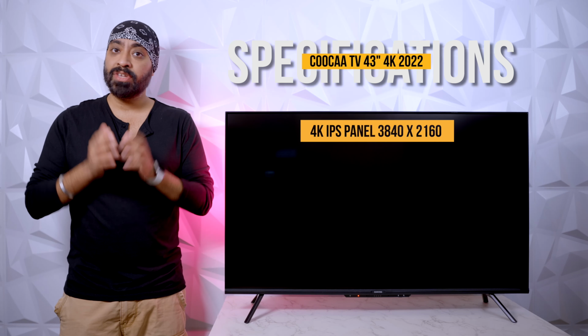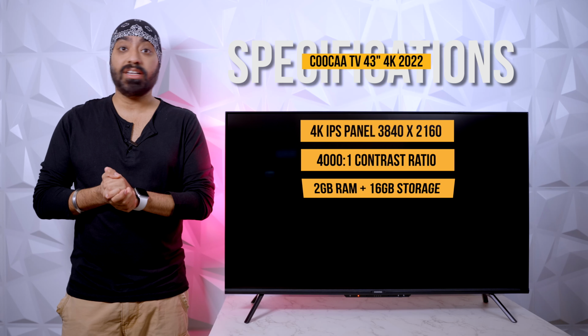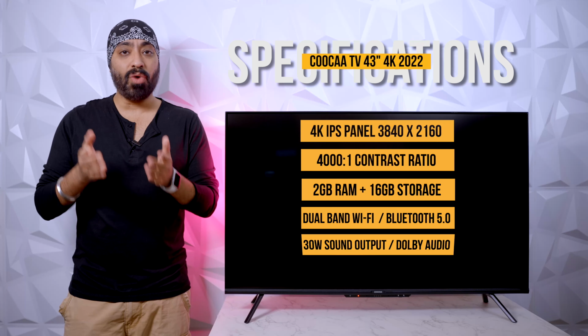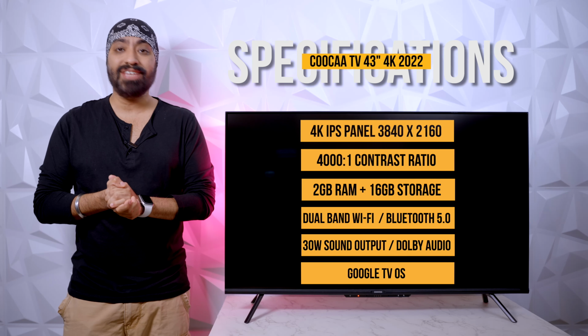Let's have a quick look at the specifications. So this is a 4K IPS panel with a resolution of 3840 by 2160 pixels, 4000:1 contrast ratio, 2 GB RAM with 16 GB internal storage, dual band Wi-Fi with Bluetooth 5.0, 30 watt sound output with Dolby Audio support, and it's running the latest Google TV OS.